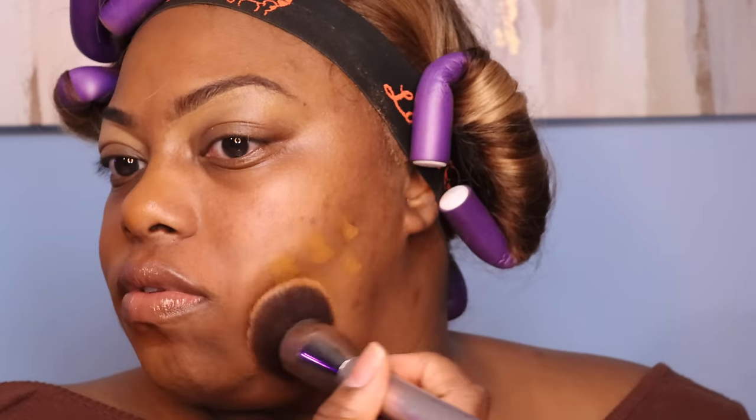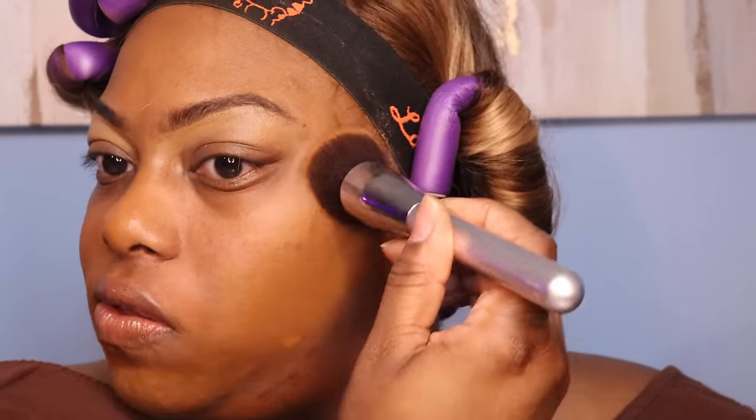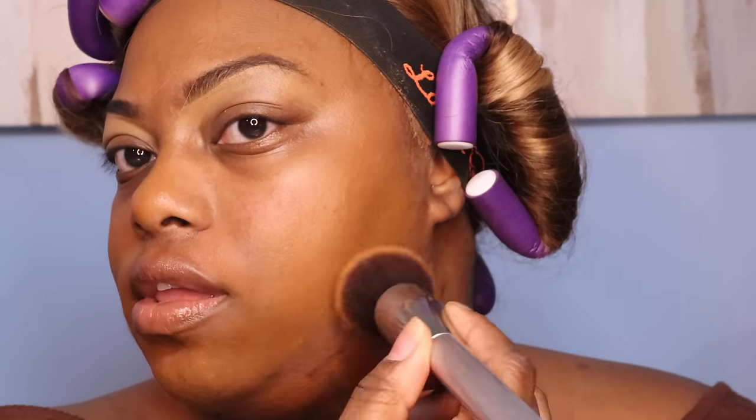So since I'm a sweaty girl sometimes, I don't add any extra product. I just take whatever's left over and put it up there. And yeah, look at how well it blends out. It's medium to full coverage. And I love that I don't have to put too much on, but sometimes I'm a little extra. And y'all, this brush is amazing.